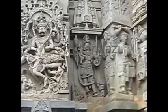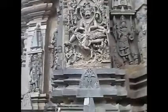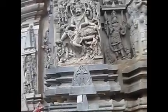Look at that, he is taking out the intestine from the abdomen of the demon, wearing that intestine like a garland. See the tongue, the eyeballs coming out. Angry face, Ugra Narasimha. Even the demon's knee, the nails also pierced into the knee. 16 hands with many weapons.